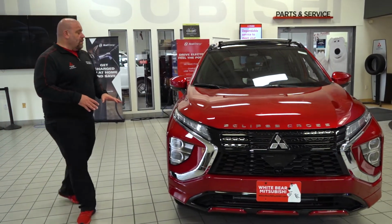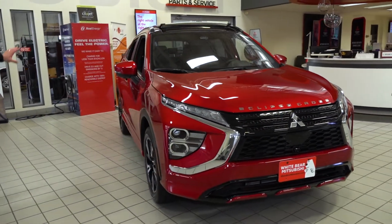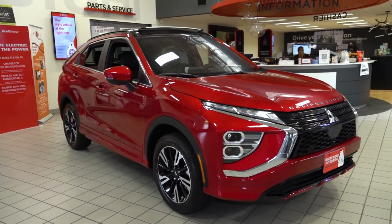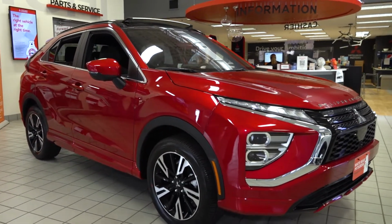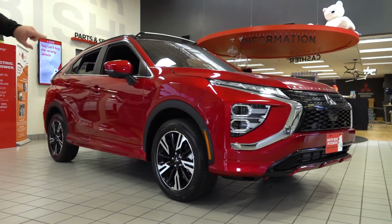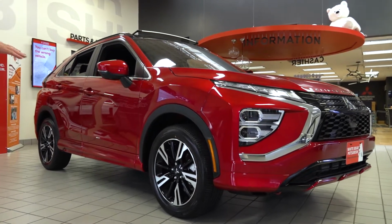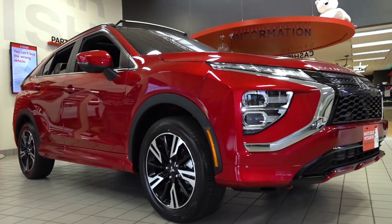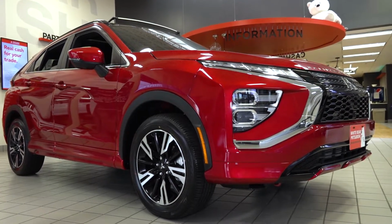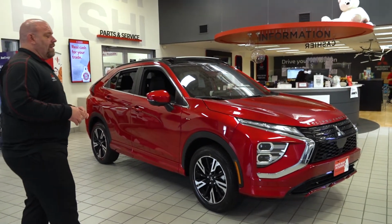So all SELs, regardless of whether it's an SEL or a touring package, have this sort of monotone color. The SEs and LEs have black trim on the bottom. So when you get the SEL, you do get that monochromatic trim, which is great, but you still have the fender flares over the wheels, which I think are a super nice accent. I do love these brand new alloy wheels for 2023. I think they set up the new design of this vehicle. It was redesigned in 2022, and with these new wheels on the '23, I think it's definitely a nice accent.